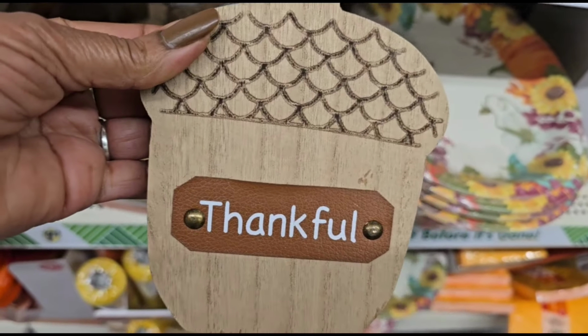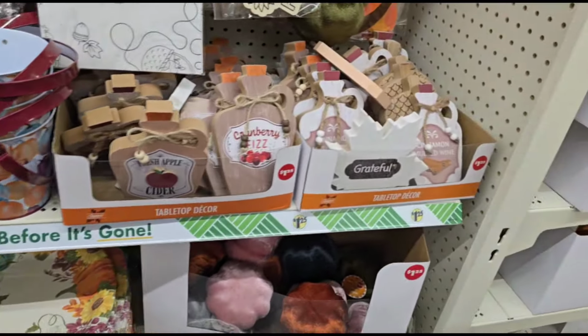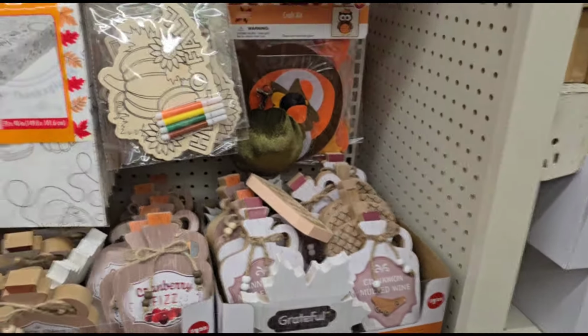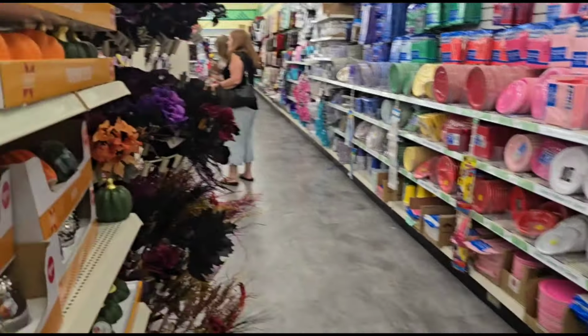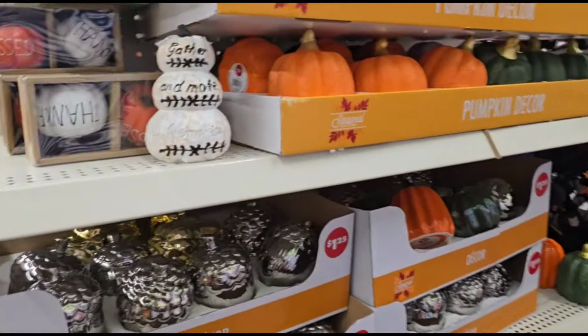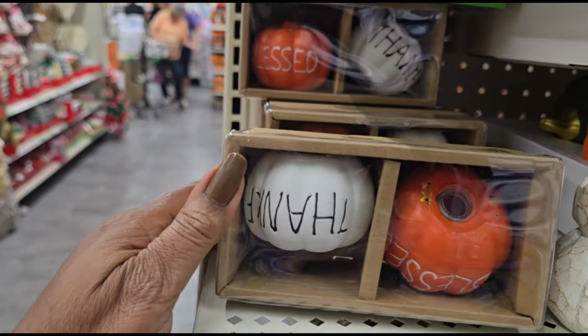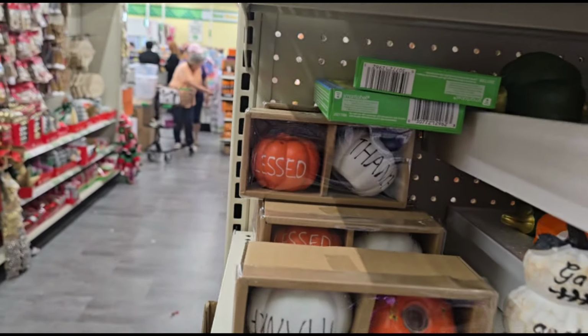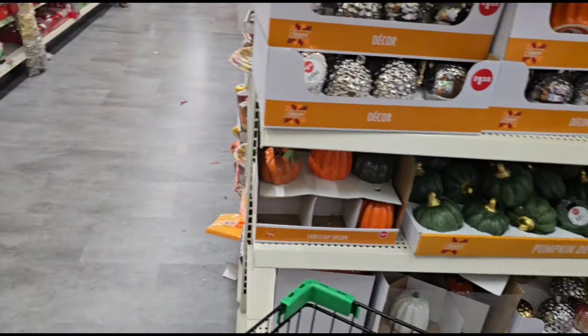It says thankful. I've seen all those. Alright, if I find anything else, the store is so busy. Oh, I already see some more stuff. Oh, they finally... Oh yeah, I think this is where I found them the first time, or maybe the other Wake Forest store, but I showed y'all those already.